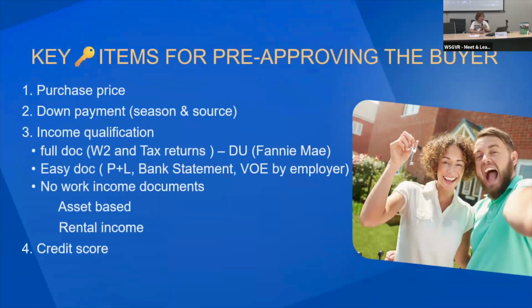Next one. Okay, so here are the key terms for us to pre-approve the buyers. If the real estate agent knows that, they can be very helpful. I did one just to finish a transaction. Both the listing agent and the buyer's agent were very, very helpful, so we were able to get to the loan doc stage in 15 days on a condo. Condos are more complicated, but if the listing and buyer agents help, the process will move faster.